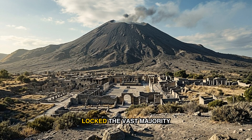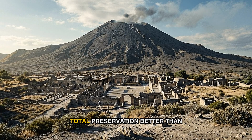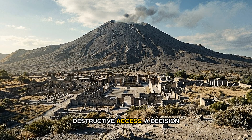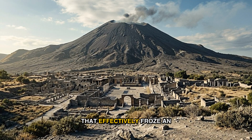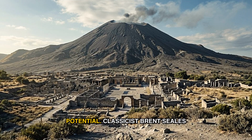Conservators eventually locked the vast majority away entirely, unopened, judging total preservation better than destructive access, a decision that effectively froze an entire library in a state of permanent, unread potential.